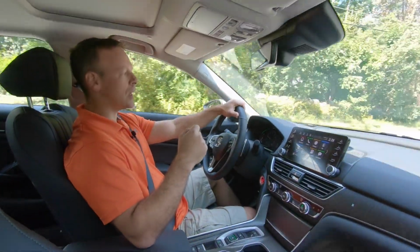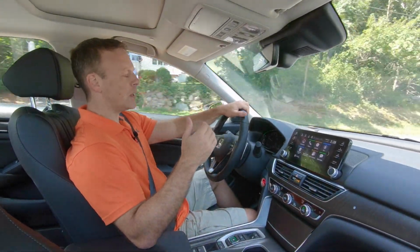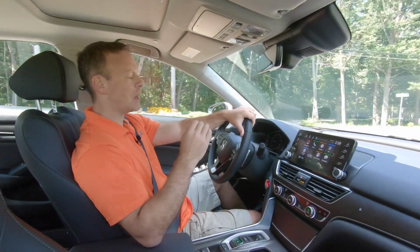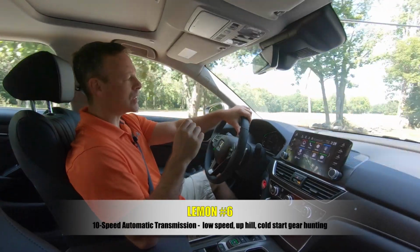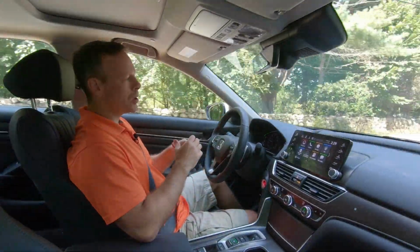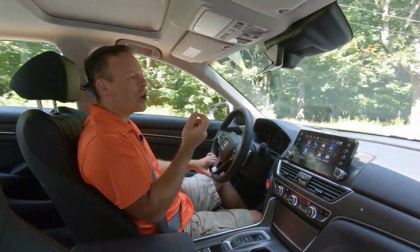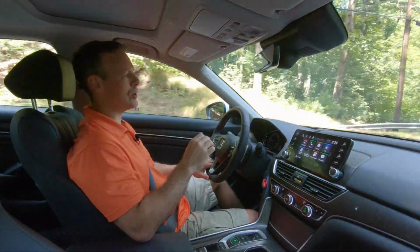However, on a couple of occasions, I did notice early in the morning, on cold startup, going at a slow speed and up a hill, the transmission does hunt for a gear, and it kind of pauses, not knowing exactly what you're doing. That happened at least 3-4 times in the same spot under the same scenario. Again, first thing in the morning, you just start the car up, going slow, probably under 20 miles per hour, with an uphill climb. The transmission stuttered a bit, didn't know what gear it wanted to be in, and that seems consistent. But outside of that, I haven't noticed any issue.